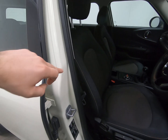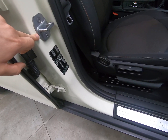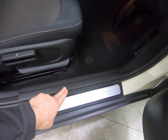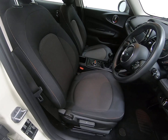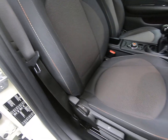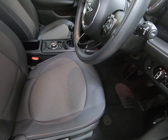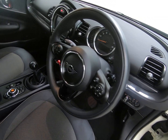Just take you into the car from the driver's side. Firstly, I'll point out the driver's step is unmarked all the way along. No scuffs to the interior plastics either. As you'd expect with the age and mileage of the car, there's absolutely no sign of any wear to these seats. Just get a close-up of the wing and edge of the driver's seat to show you that. That is just a shadow from the steering wheel. I can assure you it isn't a mark to the driver's seat.